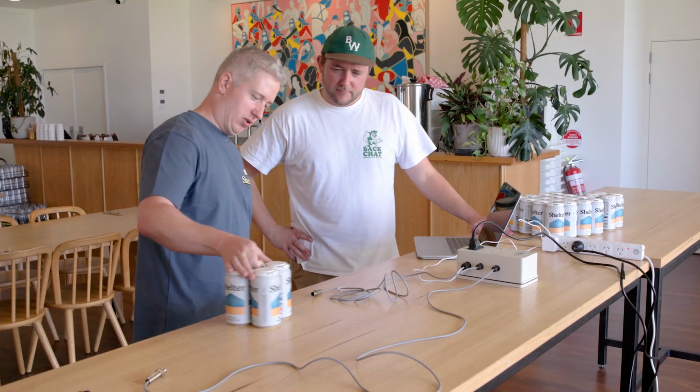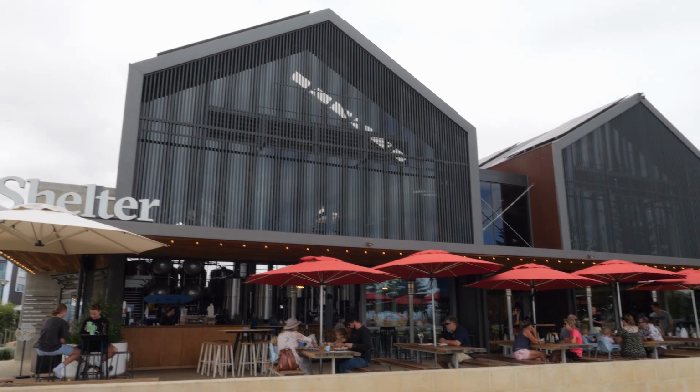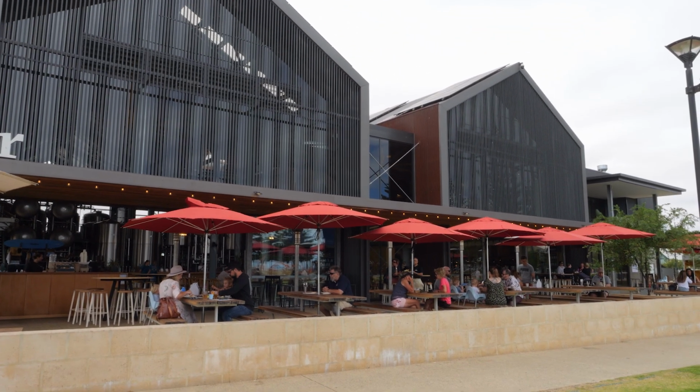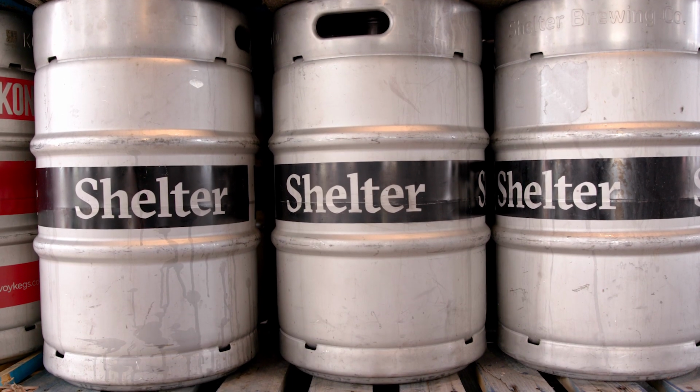Hi, I'm Jimmy Ross. I'm Head of Finance at Shelter Brewing Co. Shelter Brewing is a brewery here on the foreshore in Busselton, WA. We produce pack and keg beer, which we distribute all through WA through bars and bottle shops. We've also got some export starting to happen through Singapore, so we're exploring some export opportunities at the moment.